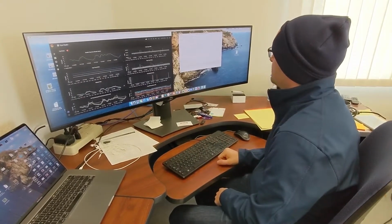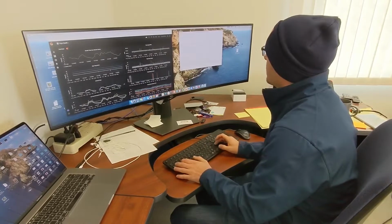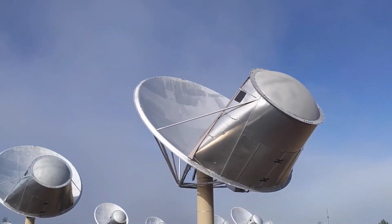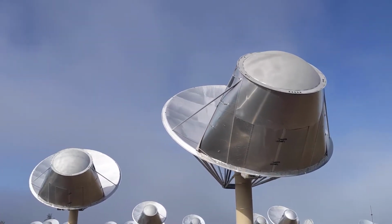It's the moment of truth. Alex sends a few commands to the antenna, and after a moment, things are looking good. The readings are now normal. Yeah, I think we might be in business. The team will continue to monitor the temperature in this antenna to ensure everything is running smoothly, but it looks like the open heart surgery was a success.